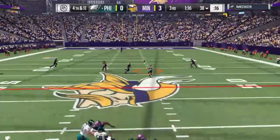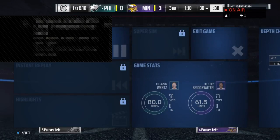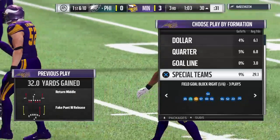And how about this, a fake? And this is caught. That's Watkins. And the fake will work. He's going to have a first down. It's a big play that time on the fake punt, and they're able to move the chains as they convert on fourth and long.